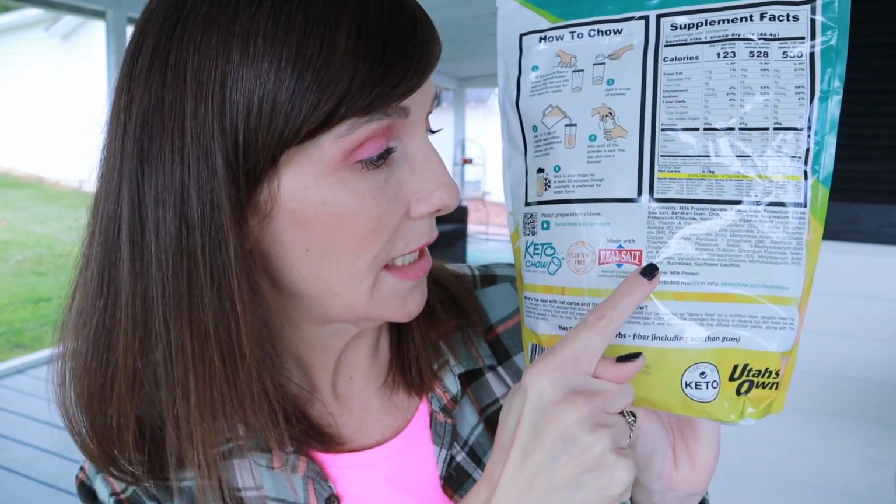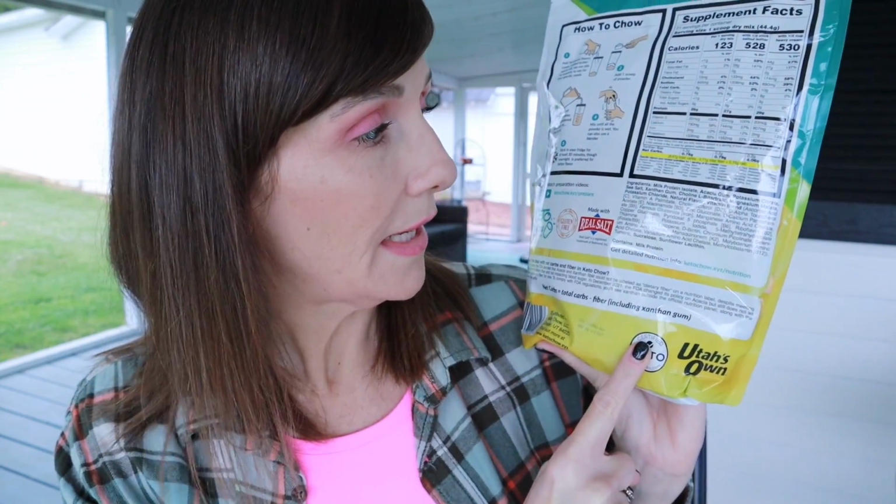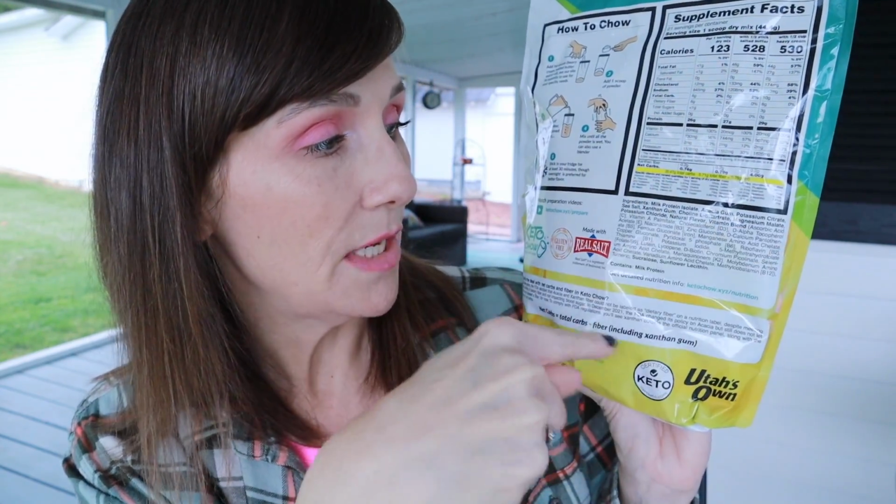It's done all the work for you right here. On this side, it's going to walk you through how to make your shake. Down here's your ingredients, and then other important information like gluten-free, made with Redmond real salt, keto certified, and then you've got vitamins, minerals, sweeteners, and ingredients.